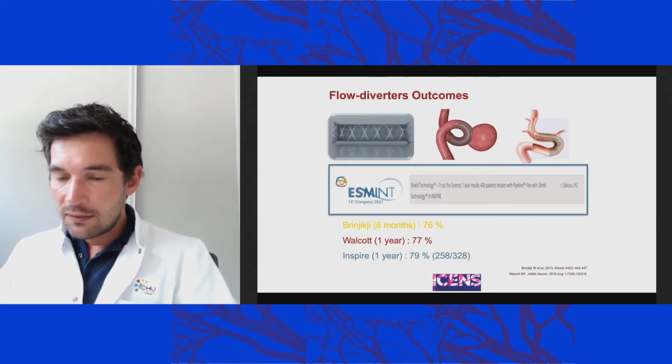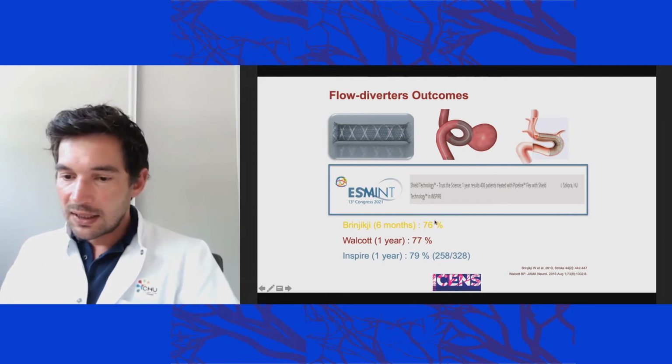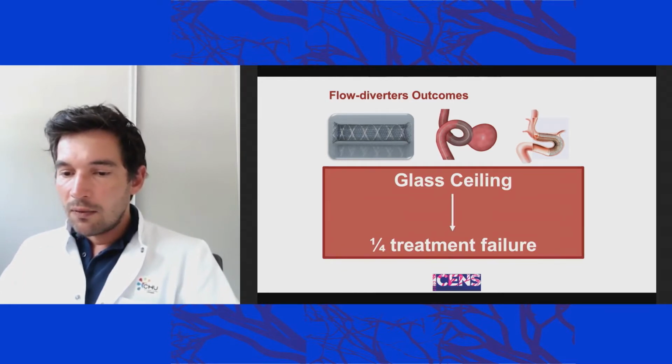And recently, with the Pipeline Shield technology, Medtronic published the INSPIRE registry with a 1 year total occlusion rate of 79%. So the results have not improved a lot since the first meta-analysis in 2013. There is still a glass ceiling, which means that in 1 in 4 of our treatments with flow diverters, there will be a treatment failure, which is a real limitation.